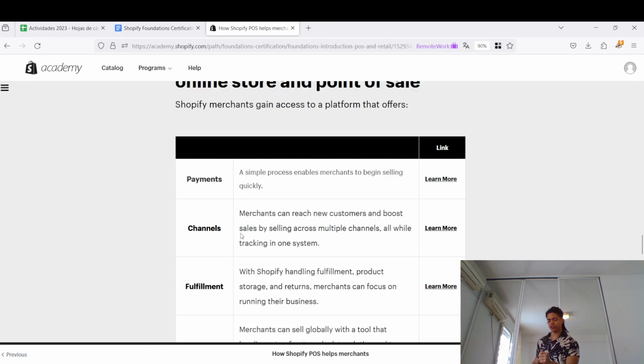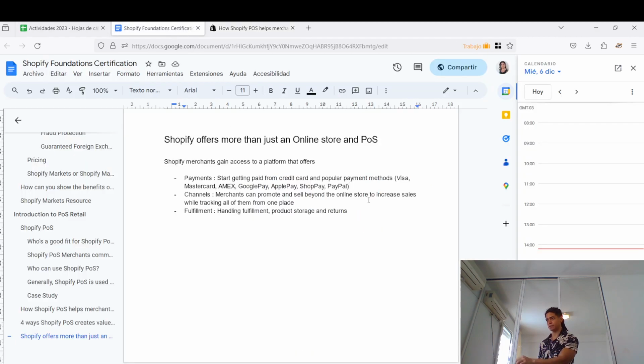The others are channels. So merchants can promote and sell their products or service beyond the online store. Okay. And boost sales by selling across multiple channels. Okay. So merchants can promote and sell beyond the online store, and track all of them from one place, which is good, which is one of the things that I have described earlier, one of the benefits of that. You can have a holistic overview of the performance of all channels and manage daily business operations. Makes sense.